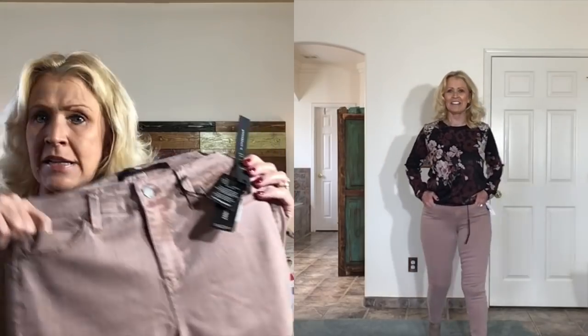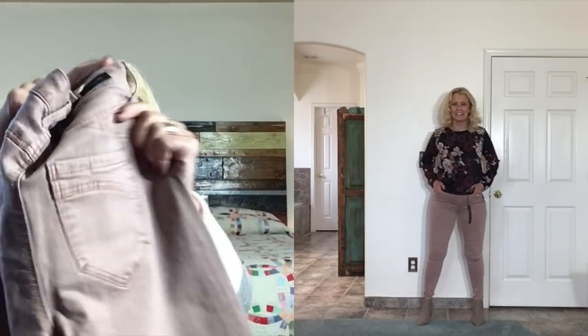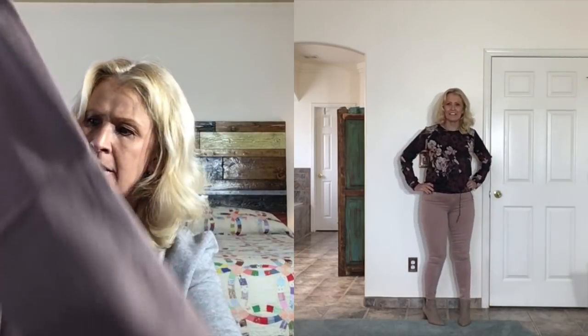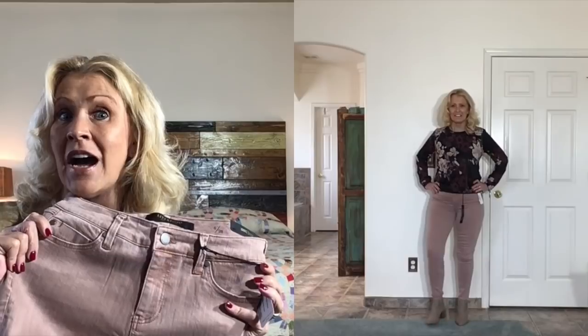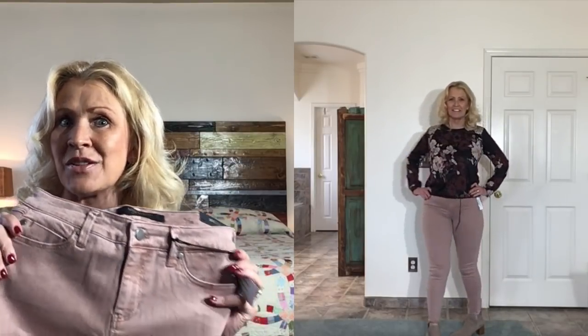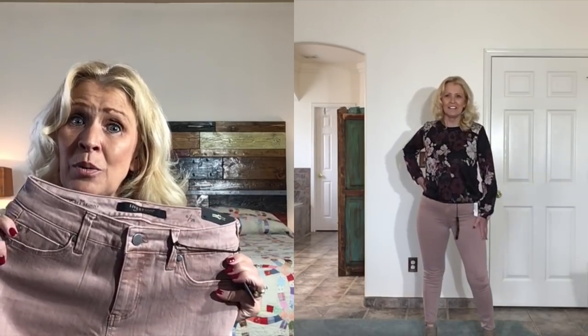Looks like 5-pocket styling, and this is really an unusual color. It's light. It's a clean hem there. A lot of times Natalie Attired sends a box where everything mixes and matches together, so I do appreciate that. Let's see if everything is going to work with these pants.